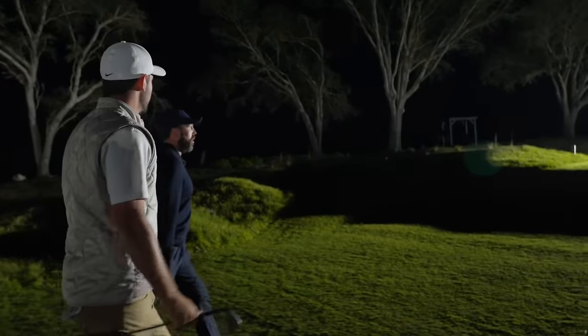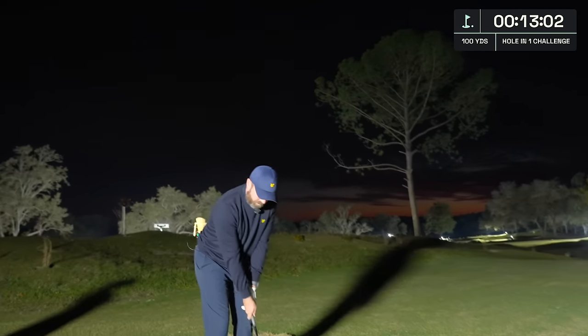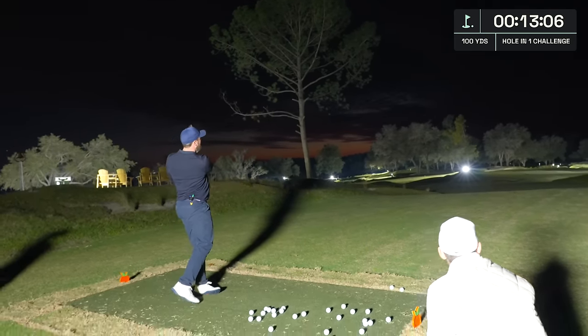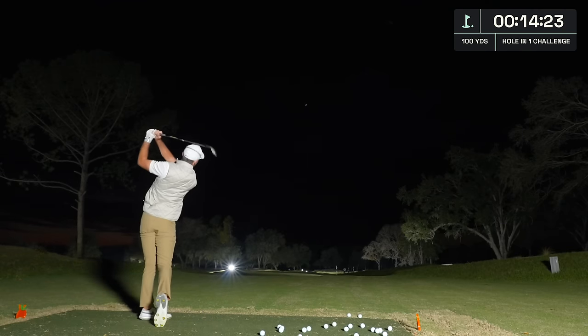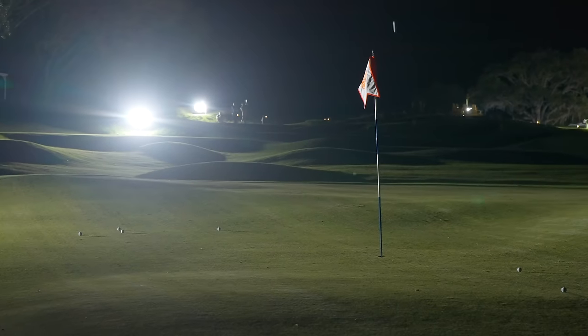That left bank's not gonna work. No. Give me something here. 13 minutes in. Perfect. Yes, yes, yes, yes, yes. Oh, just falling. It's a good shot though, really good shot. Yeah, really nice. One hop right and in.